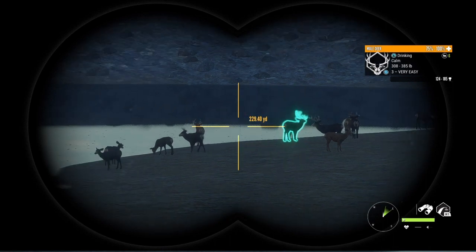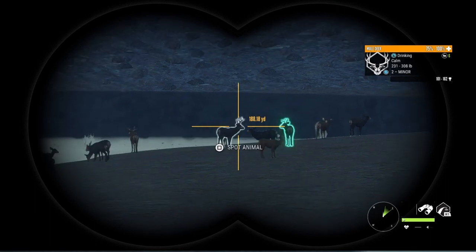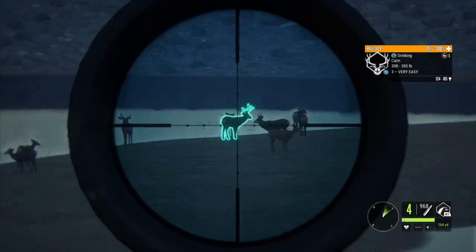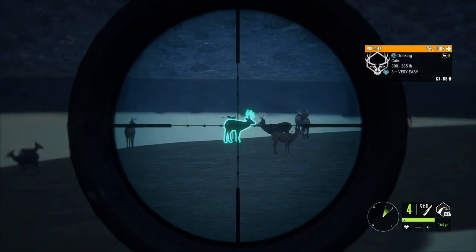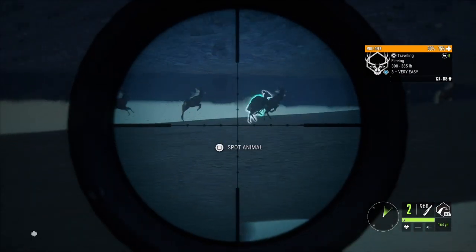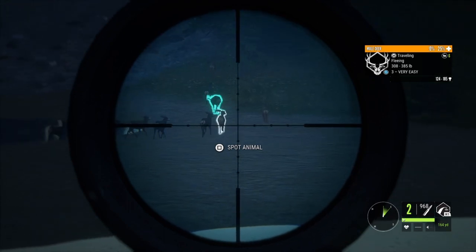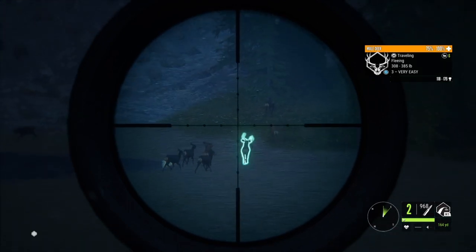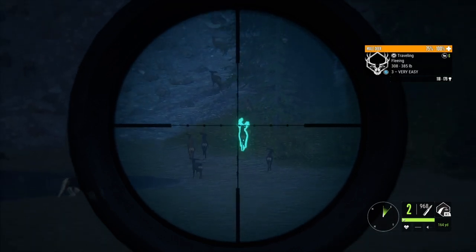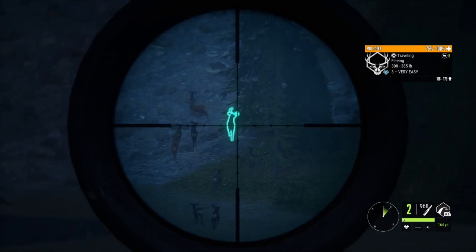This guy's kind of giving me a shot. I'm not too sure how I'm going to do a follow-up. I'm going to give it a try. I think I shot the same one twice. Let's see where this guy goes, if he actually stops and turns. Sometimes they do. I don't think he's going to actually give me a shot.